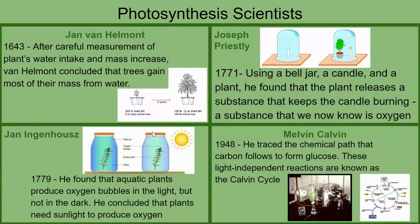And so that tells us, when is oxygen produced? Because Priestley told us oxygen was produced, but when is the oxygen produced? It's produced during the light reaction. So you have to have light in order for plants to produce oxygen. Some other things might be happening in the dark, like the Calvin cycle, but the light reactions that produce oxygen are happening in the sunlight during the day. And that is Ingenhousz's contribution.